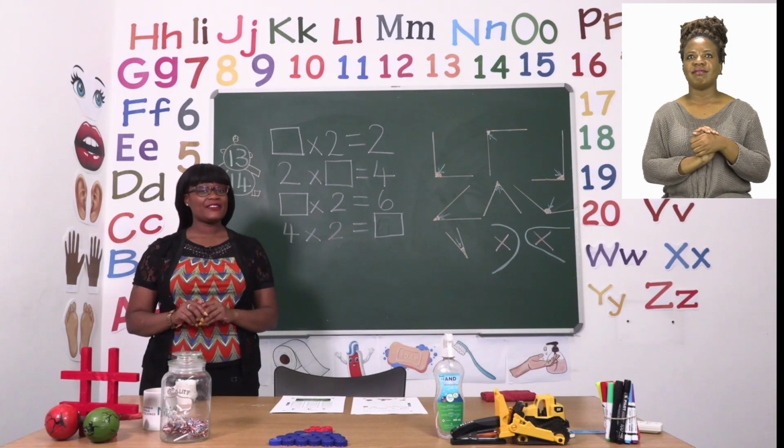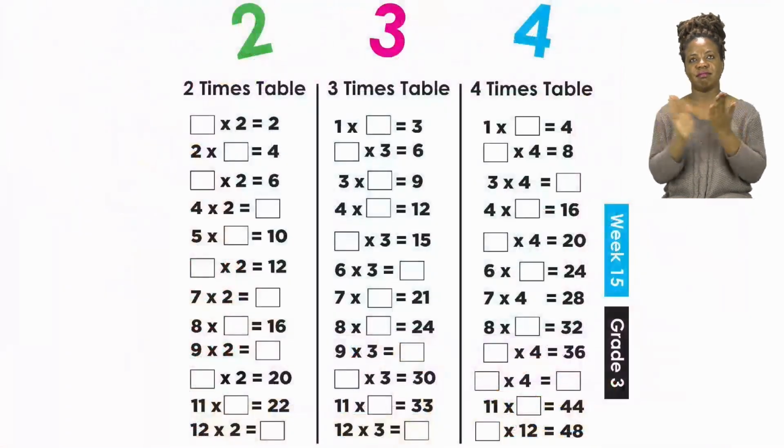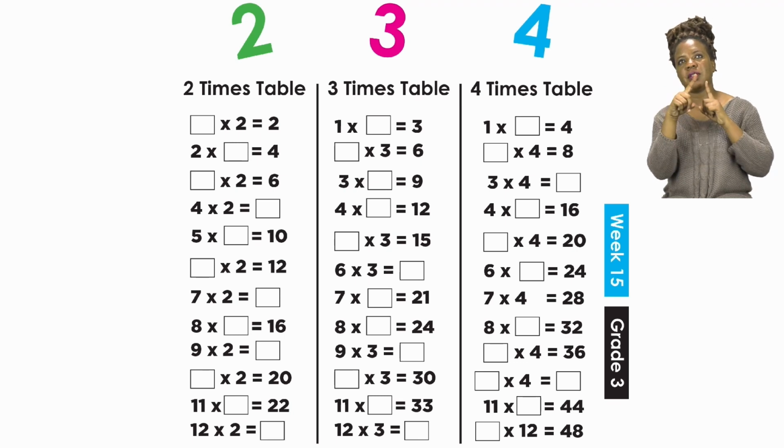For our lesson, boys and girls, now we are going to go to page 13. On page 13, we are doing our times tables. Now there are 3 times tables that we're doing. It's the 2 times table, the 3 times table, and the 4 times table.